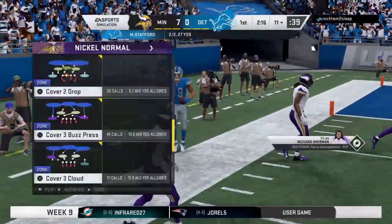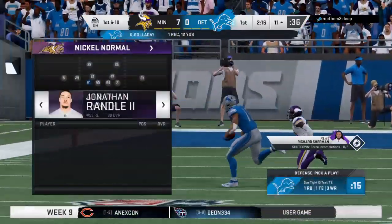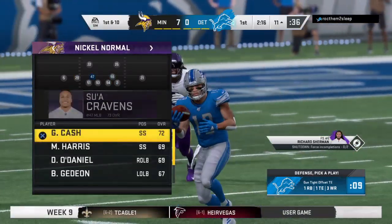And he's out of bounds. Almost gets to the 10. 12 yards there and a first down. Well, they're piecing together a nice drive to start this one. Seems pretty scripted and pretty successful so far.